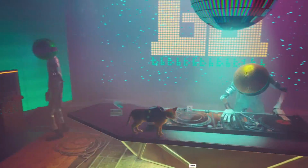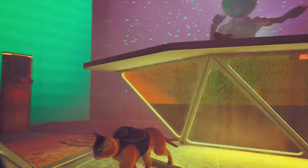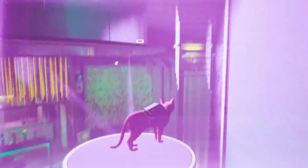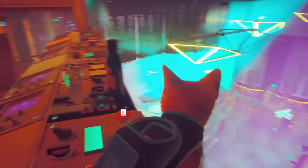Oh, the hologram closed. Now we can do the things. Oh, I see. No. You open it again. Wait. Let me go up. Yeah, let's go. Okay, you can open it. There we go. You can see it. The hologram is kind of like trying to stay over there alive.